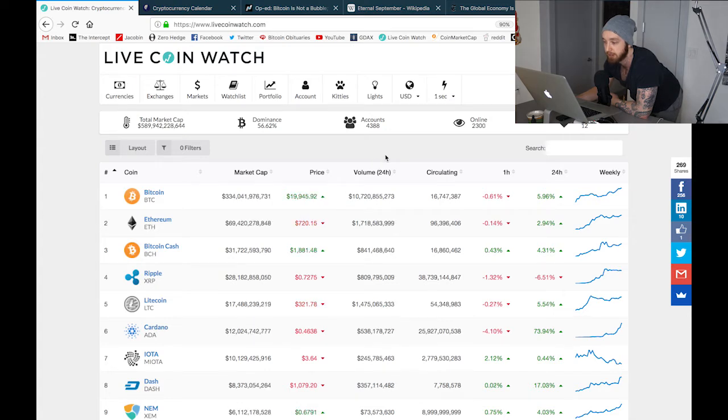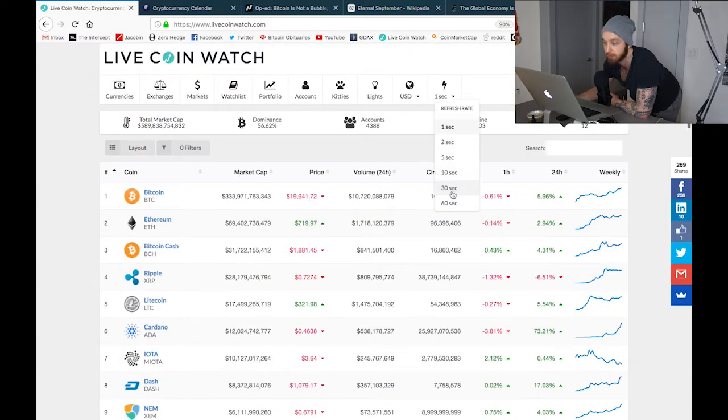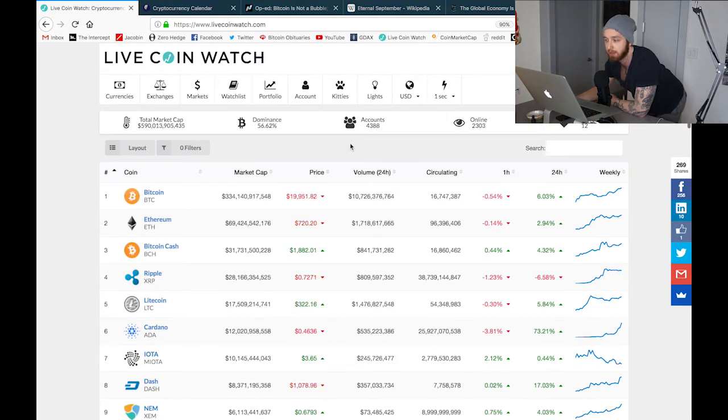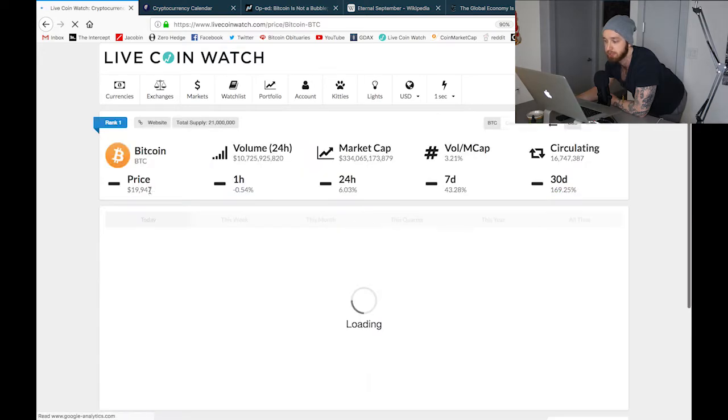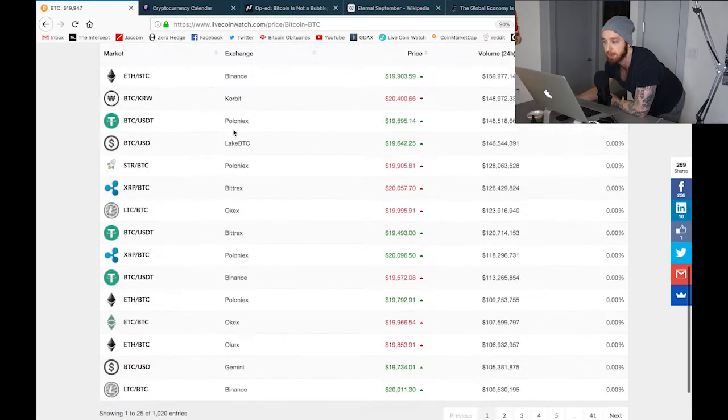You can see all the action updating by the second or all the way up to every minute, which I think is a little bit easier to handle. Maybe a happy medium is 10 or 30 seconds, but as you can see, everything is live and it aggregates from a number of different exchanges. The chart is much more prominently featured. You have easy to understand volume and price indicators here. And it shows basically all the same information, but I like the way it's organized a lot better than CoinMarketCow, and I think it looks nicer.